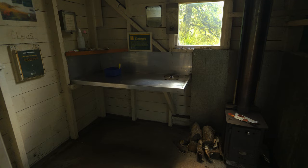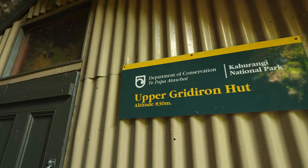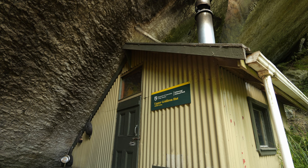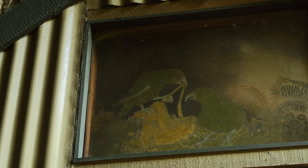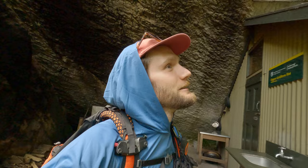This is even cooler than I thought it was going to be. Half the roof is rock. Let's go. Apparently it gets really popular because everyone wants to stay here. This is cool. It's so cool. It's even cooler than the photos. But unfortunately, we gotta keep going. Maybe we'll stay at it next time.